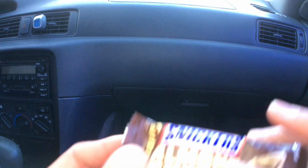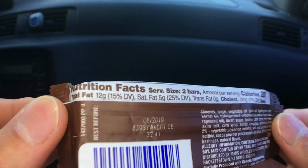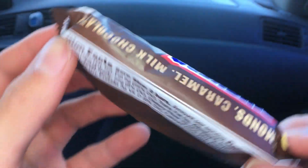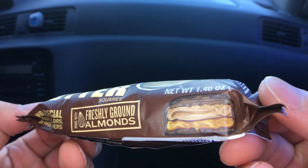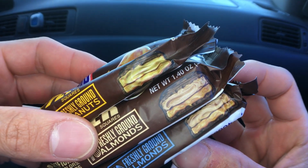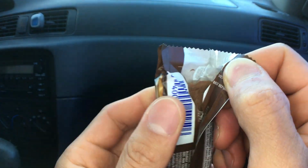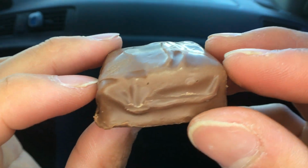Let's try almond butter. That's gonna be good. Oh, sorry. Ingredients, expiration date, nutrition facts. The cover. Looks like that. Wait a minute. Do they look the same? Looks like that.